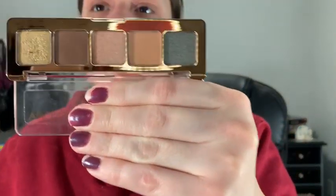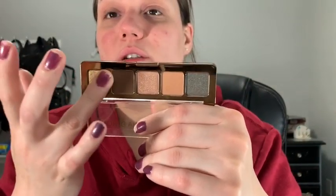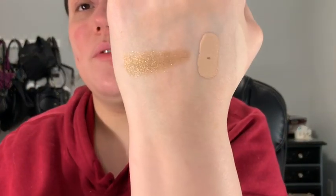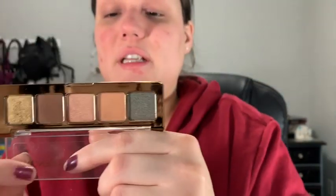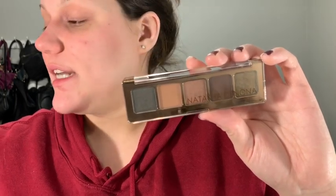The Natasha Denona one I got a little while ago. I've been obsessed with it. I love this gold one here called Orion. It is so pigmented, so pretty, and it is just so beautiful on the skin. I definitely love this. Now this one was not $48. This was actually $25, which really did not break my bank. And I know Natasha Denona's stuff is really expensive, but I knew I was never going to spend $129 on a palette. So I just got this little one for $25, which is really nice because I do like this one a lot.